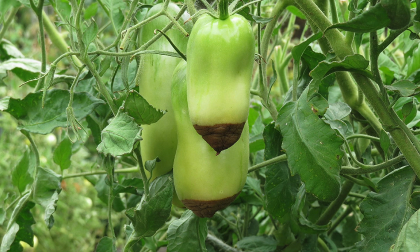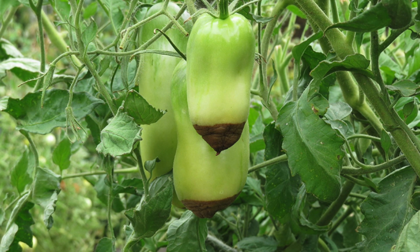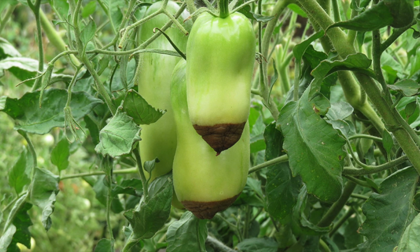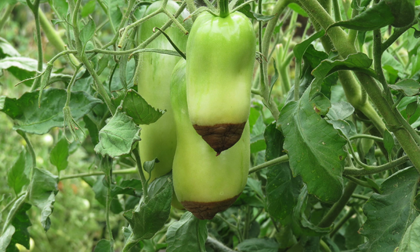So this is what blossom end rot looks like. I'm happy to say that I'm having minimal problems with this disorder this year because I've really stayed on top of the watering during our heat wave, and that is the key.